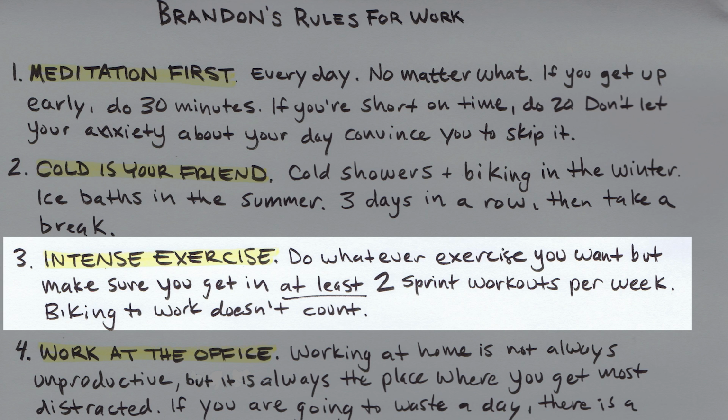Number 3, intense exercise. Do whatever exercise you want to and make sure you get in at least 2 sprint workouts per week. Biking to work doesn't count. I have all sorts of things I love to try with exercise. I've done yoga, I've done calisthenics, weights, running, biking. The thing I found that's had the most positive effect on my mood is sprint workouts.